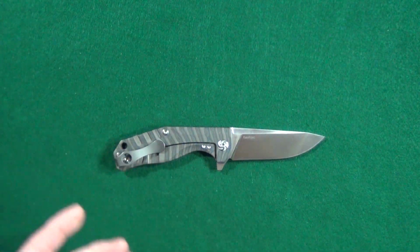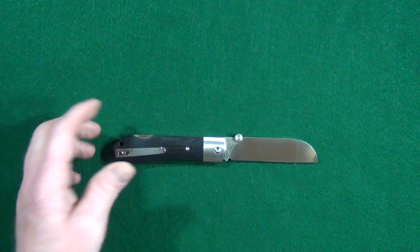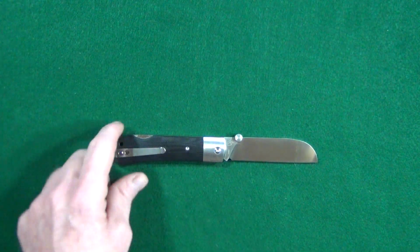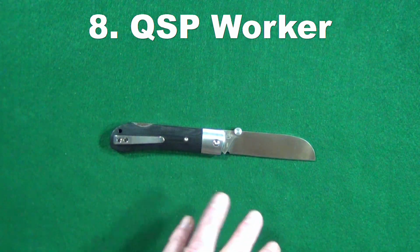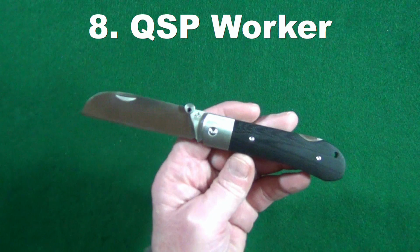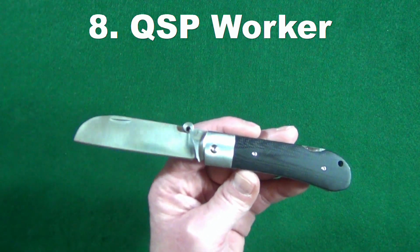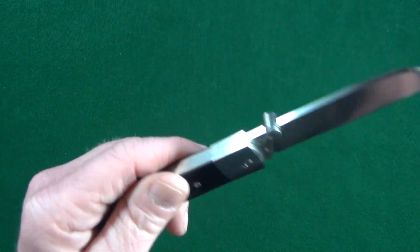Yep, I know. And at number 8, this would be the newest knife on this list, and that of course is the QSP Worker. What I really love about this is that it's got all the stylings of a traditional folder, and it can be completely disassembled for maintenance.